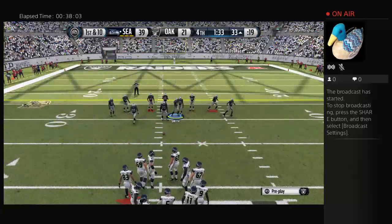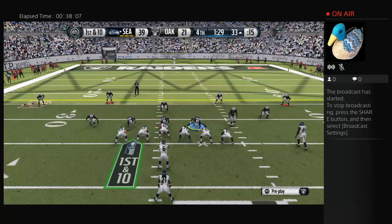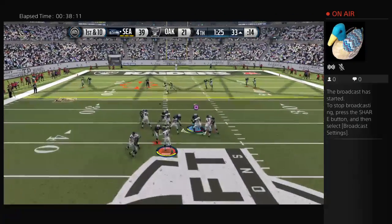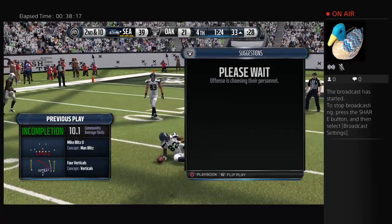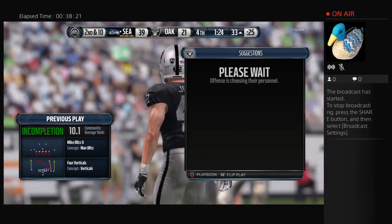Coming to the line at the 33. First down at the 33. And Walker can't hold on that time. Walker is going to be so mad at himself for dropping that football, because receivers, you never know when your chance is going to come.